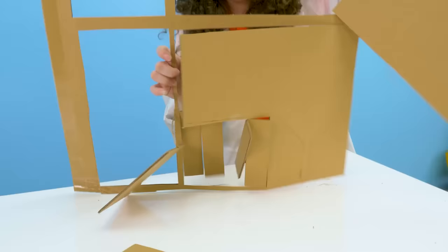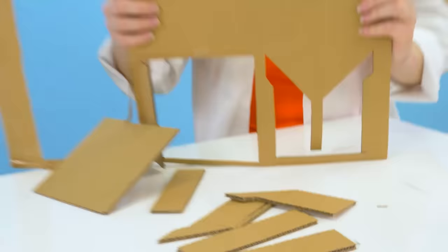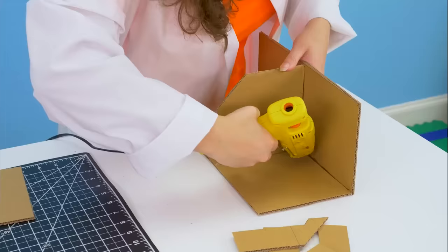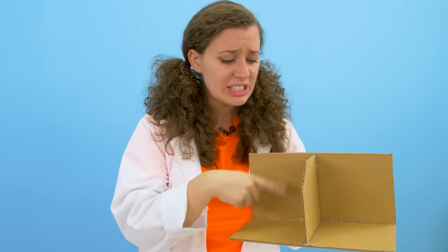Well, it's kind of working. Bink, bink, bink, bink. And one last one. Well. Let's start gluing the pieces down. You will need an adult's help for this part. It looks really good, but now we need the little spinny tubey thingies.